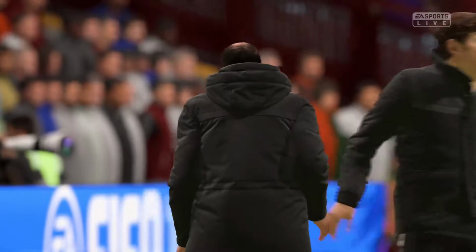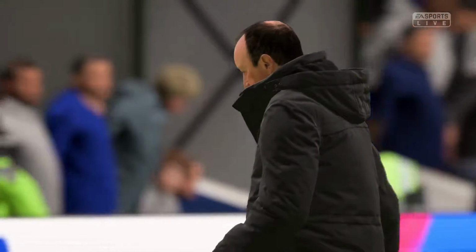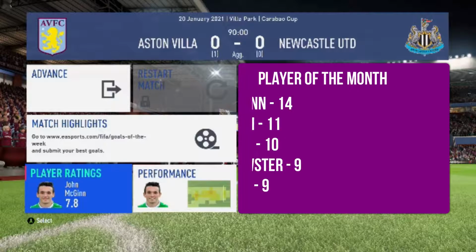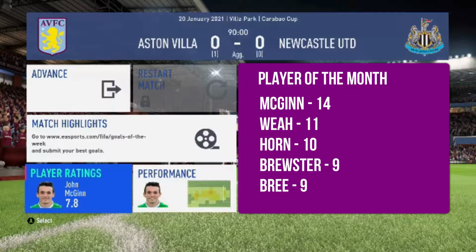We didn't actually score any goals in that game. It was another 0-0, but we are through on the away goals, so I'll take that result. McGinn got 5 for his performance and Mason got 3. So that means the player of the month now, McGinn is top. Ware's got 11, Horn's got 10, and both Brewster and Bree have 9.